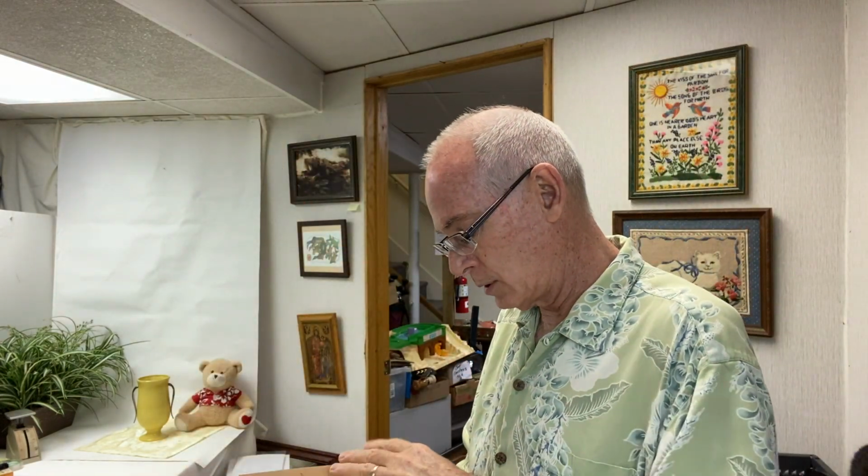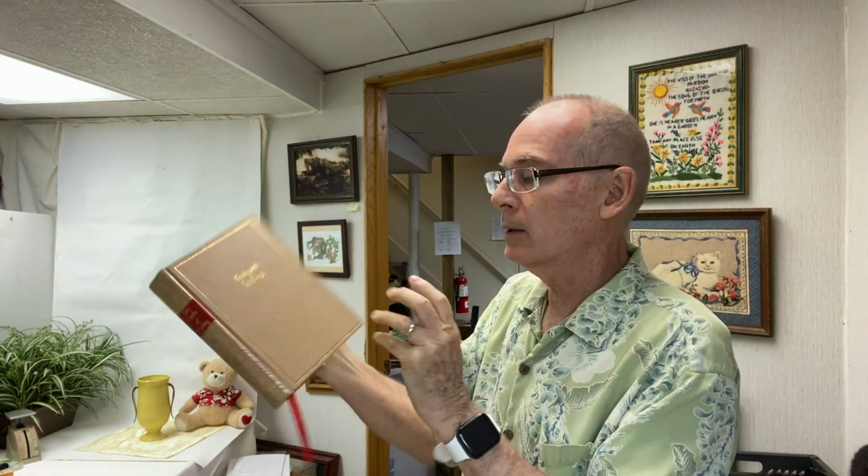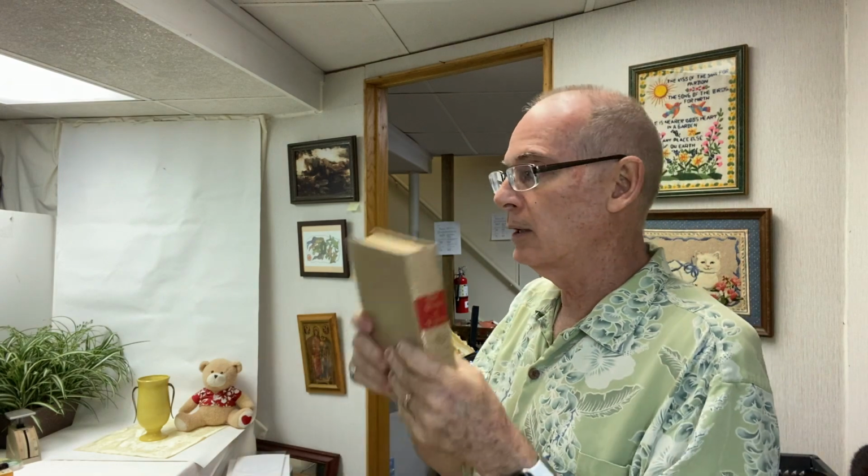This was published by Black's Readers Service, and they had a whole series of them. So I picked this one up because I have a couple others, and then I'll do a whole set of these to try to sell them. In fact, I think I already have this listed now that I think about it. I'll have to check.